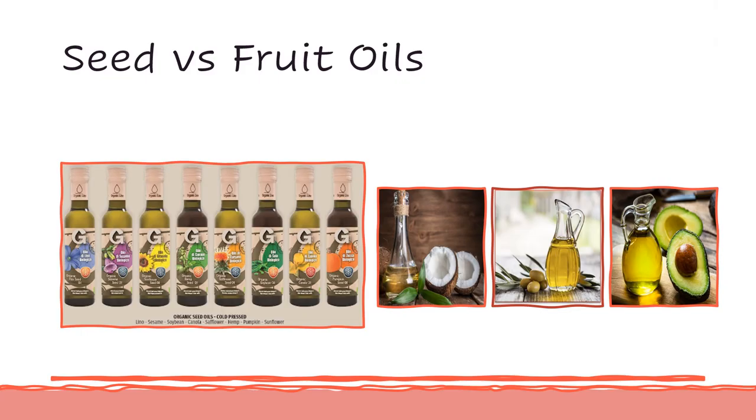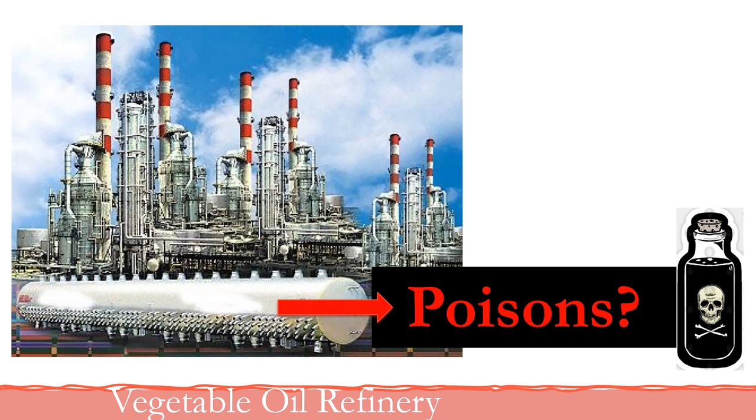Seed oils are hard to get. You have to really, really squeeze a seed to get any amount of oil out of it at all. And then we have to disinfect it, deodorize it, clarify it, heat it, cool it, and do a bunch of other things. And it's just not a healthful kind of a situation.